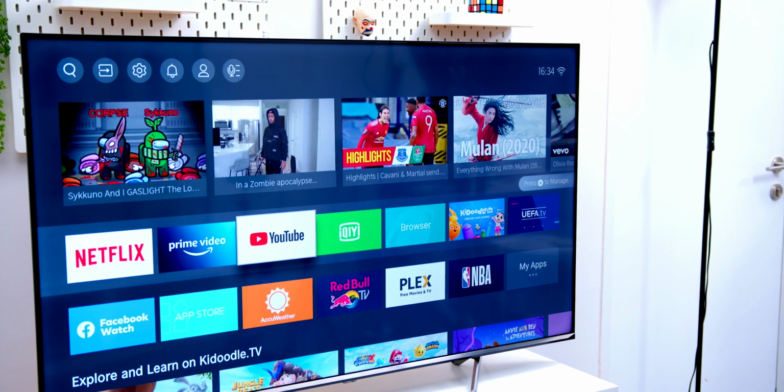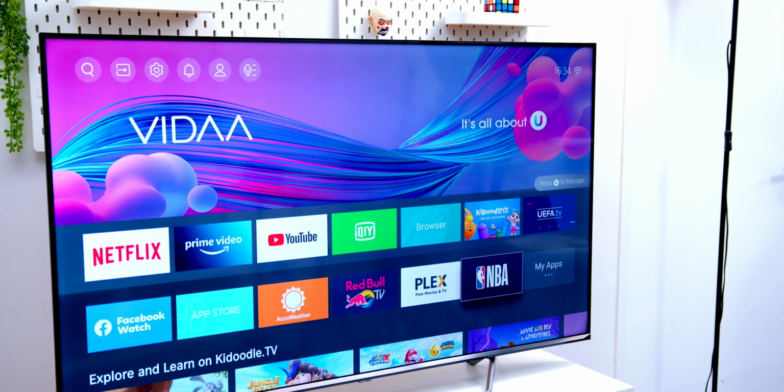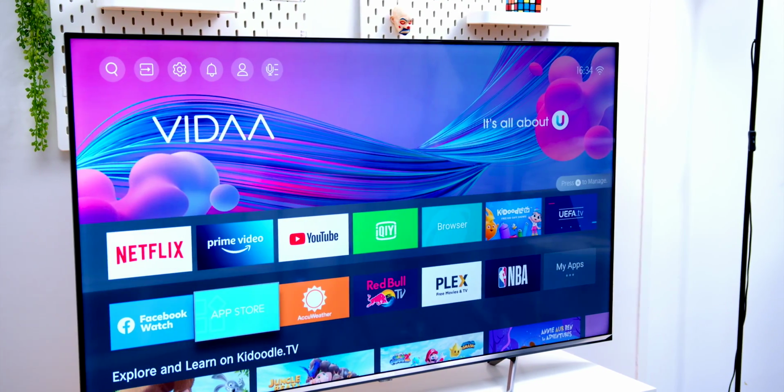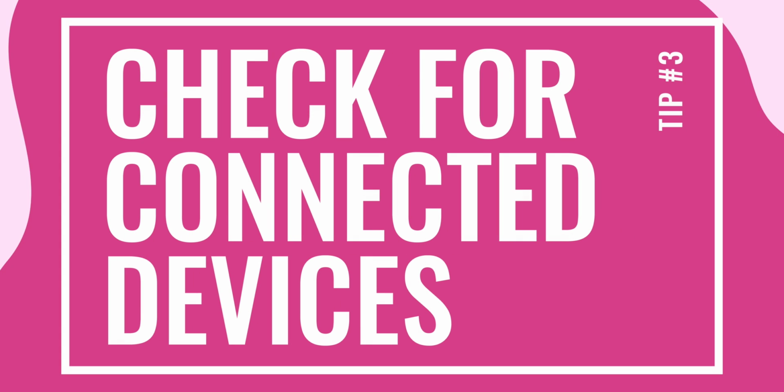Then the third and final tip is to help you improvise on situations where you're streaming video content online, whether it's on your smart TV or your official TV box. Now, as mentioned in the beginning of this video, my biggest pet peeve is not being able to stream video on streaming platforms like Netflix or even YouTube properly, especially after a long day of work. And here's where you'll need to first double check how many devices are being connected to the Wi-Fi.